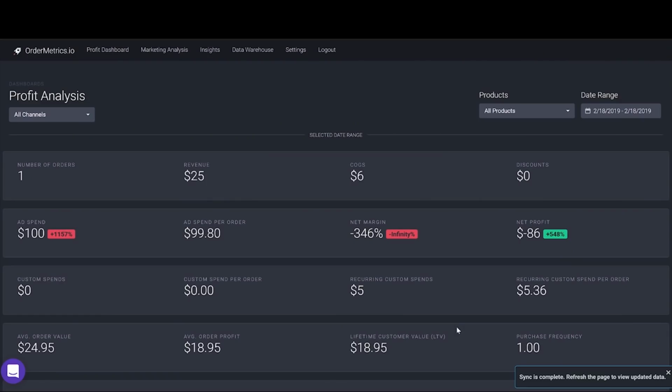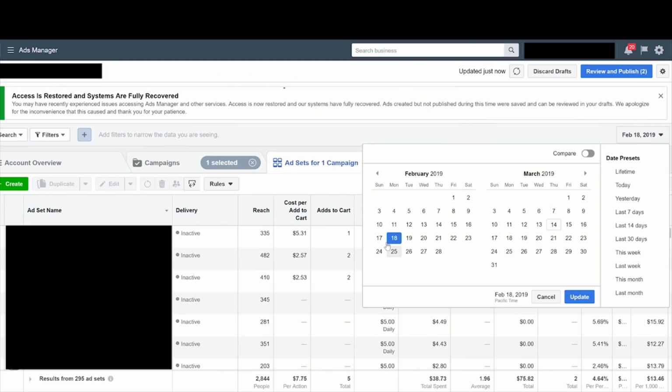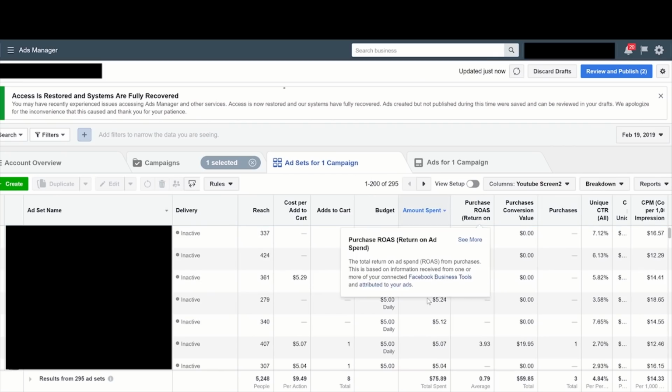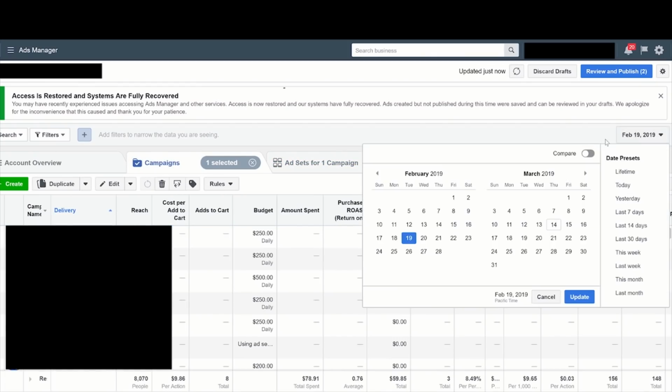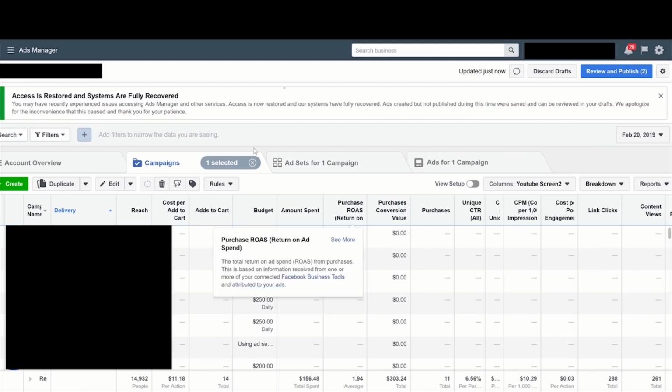So February 18th, as you can see, one order for $25. I technically lost $86 because I had $100 in ad spend on the 18th. So if we go ahead and fast forward to the next day, day 2, the 19th, basically what we did here was we launched another 8 ad sets at $5 a day. So we kept the original 8 and then we launched 8 new ones. And what it allowed us to do is basically get better coverage for how the product was going to do. And it performed a little bit worse with a 0.7 ROAS.